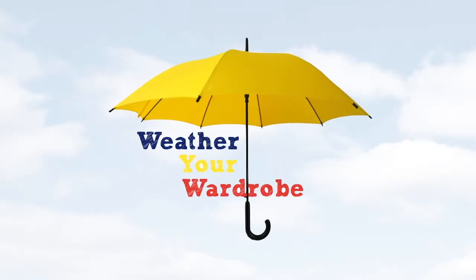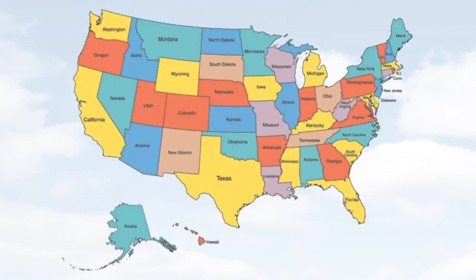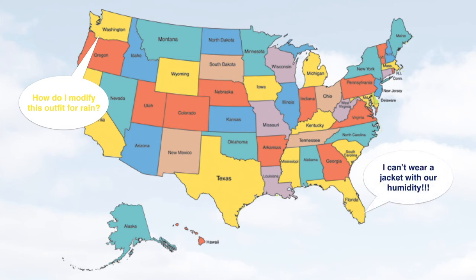Weather Your Wardrobe, and we will learn how to stylishly weather any storm or any other weather pattern with the style tips featured in this series. I have women writing in from all over the country asking how to stylishly modify their outfits to match their regional weather. Women from the Seattle area asking, how do I modify this outfit for rain? Women from Florida going, I know you recommend wearing a structured jacket, but how can I do that with our humidity? And women from the New England area saying, what are my options for cold weather? Okay, so I heard all your comments, I got them, and this is what inspired this series, Weather Your Wardrobe.